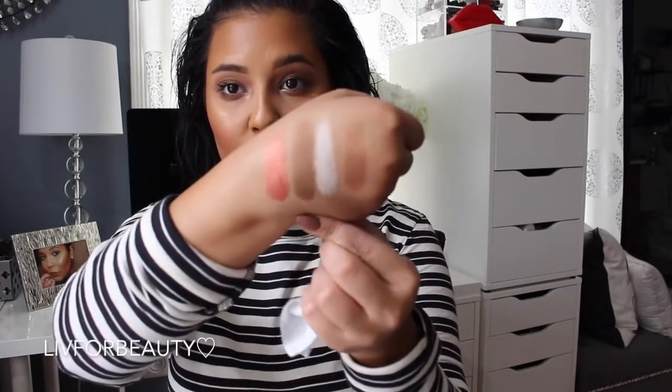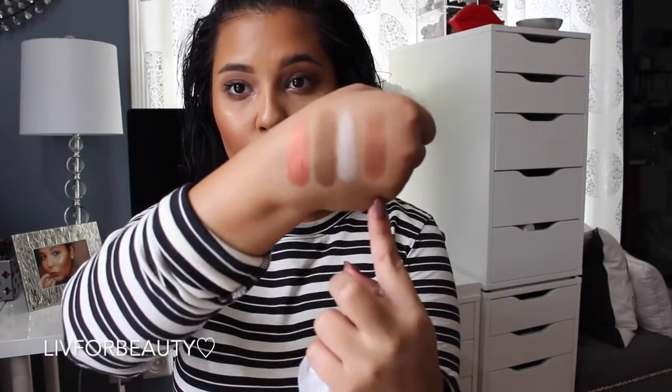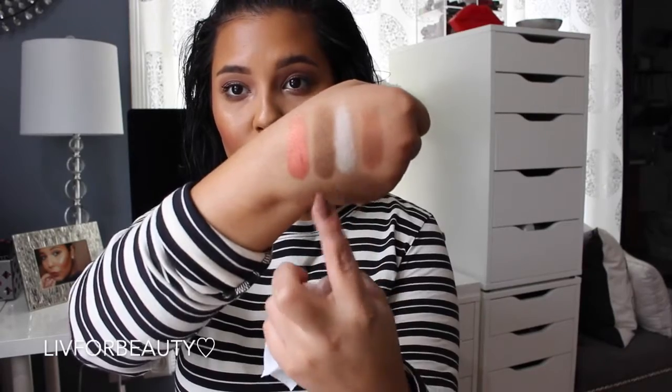That you guys could definitely use these. So yeah, these are the 4 shimmer shades that I love. So perfect for the lid, inner corner, lid, lid, lid. Stunning.